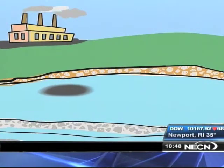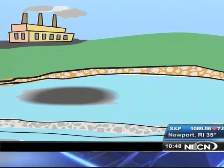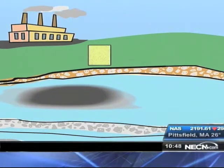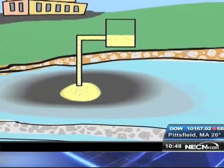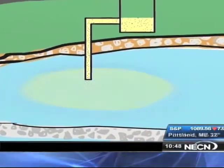Some time ago, chemicals seeped from this factory into a groundwater reservoir and remain there, a constant threat to the town's water supply. The researchers inject the glass powder combined with iron nanoparticles into the polluted layer. The nanoglass expands as it absorbs the pollutants, and the nanoparticles render them harmless.